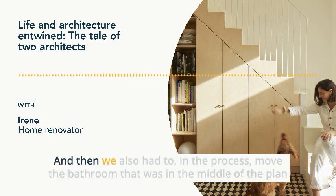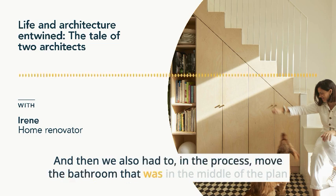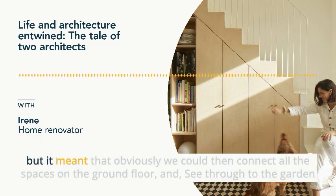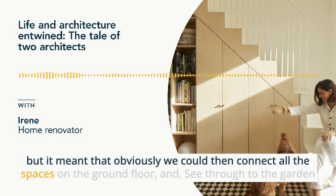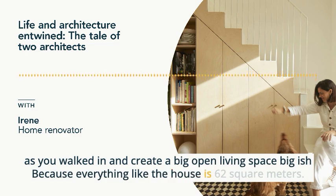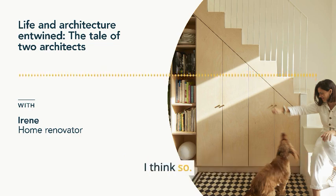And then we also had to, in the process, move the bathroom that was in the middle of the plan downstairs to the middle of the plan upstairs. But it meant that obviously we could then connect all the spaces on the ground floor and see through to the garden as you walked in and create a big open living space, big-ish, because the house is 62 square meters, I think. So it is a very petite house.